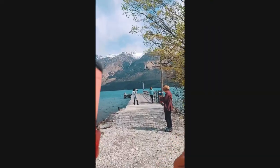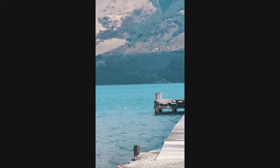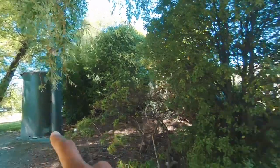Ideal weather today. The last time we were here, it was windy, it was low visibility, and it was cold. Now it's the exact opposite. Yeah, I think there's less tourists too. That's a long drop toilet.